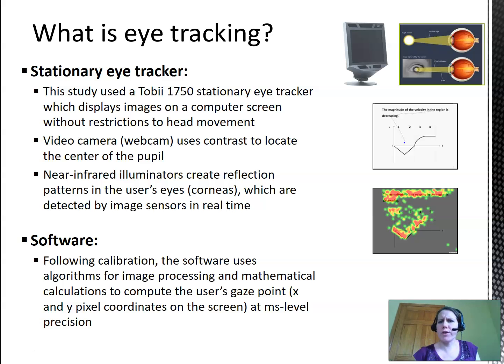You go through a calibration process: you sit down and watch a dot move across the screen, and then the software uses some image processing methods to find your point of gaze, which is the X and Y pixel coordinates on the screen, and how that changes over time at millisecond level precision. The software also has a lot of ways to analyze that data. You can get an eye gaze replay video of what people were looking at. You can get hotspot images of where they spent more time. You can define areas of interest, different regions of the screen, and then look at the total fixation time or duration that people were looking in those different regions. So there are a lot of different ways to look at this data.